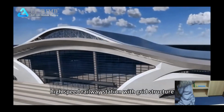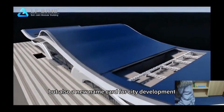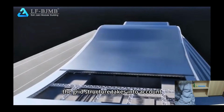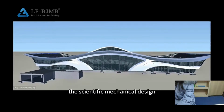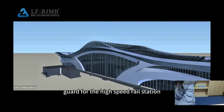High-speed railway station with grid structure is not only the core of transportation, but also a new name card for city development. From the exterior styling to the interior layout, the grid structure takes into account both functionality and aesthetics. The scientific mechanical design is wind and earthquake resistant and durable, providing a solid guard for the high-speed rail station.